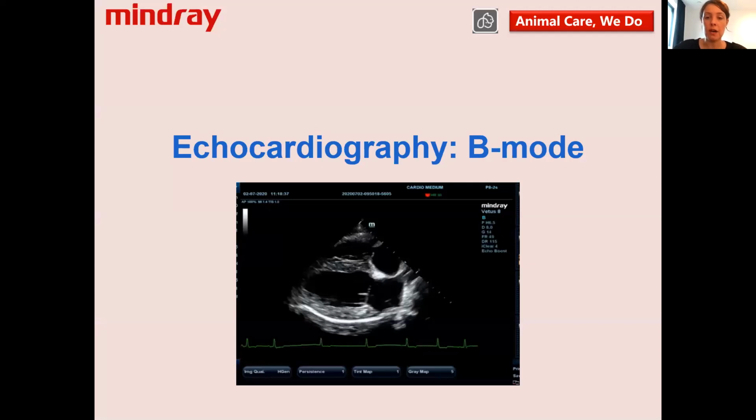Okay, so now that we know the different modalities that are possible with our echocardiography machine, I will go a little bit more in depth on the different views, let's say different basic views that we will make. And of course, we start with the basis, with the B mode or the grayscale images.